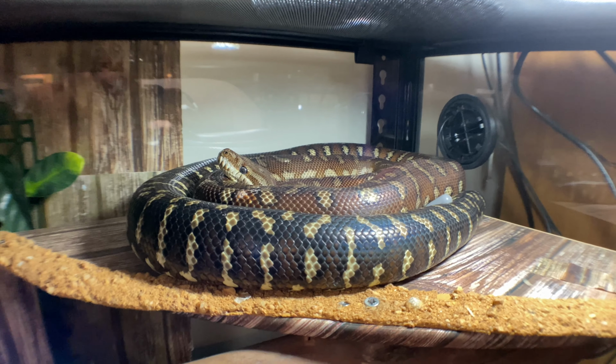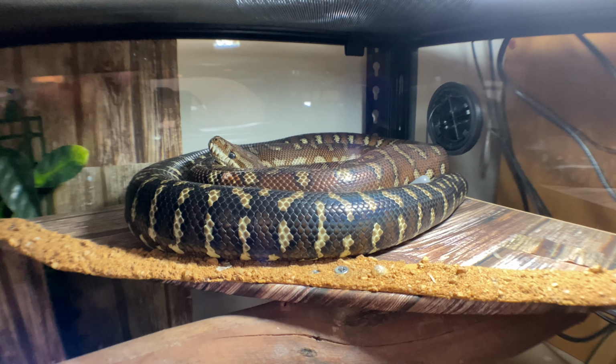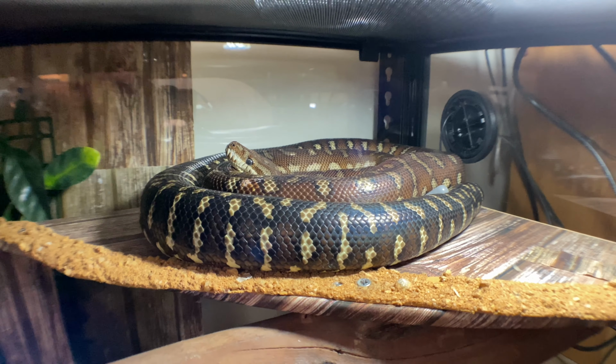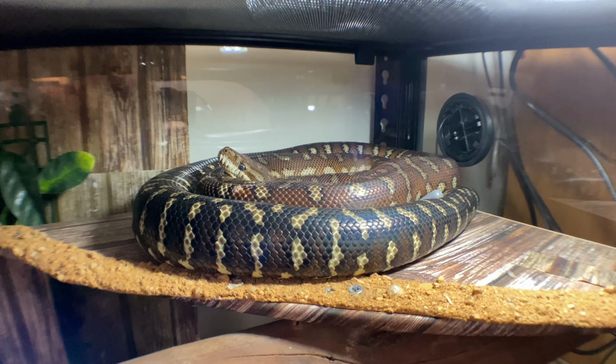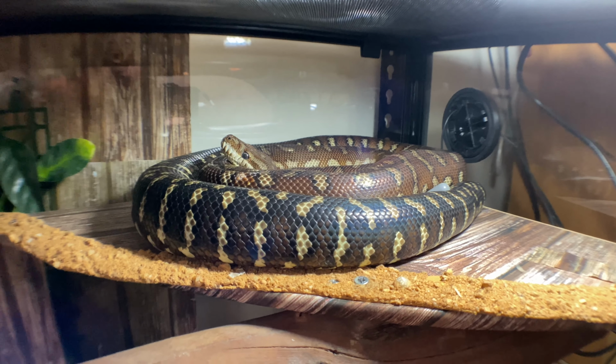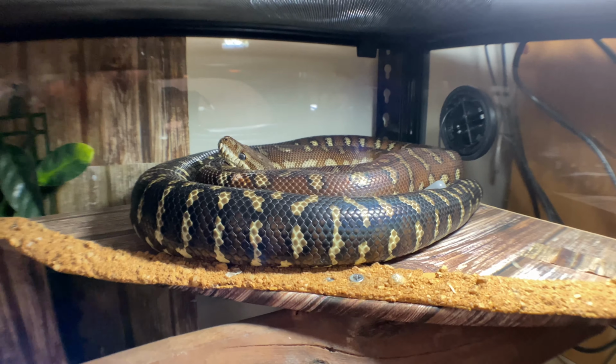These two have been upsized from large rats to extra large rats now. They've been eating without a problem. I don't care if they breed this year, honestly. I'm just trying to get them up to size and make sure they're nice, happy and healthy. If they end up breeding, they breed, but if they don't, doesn't matter.